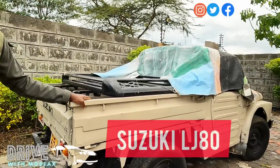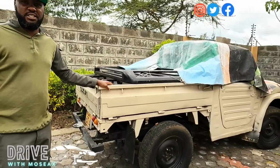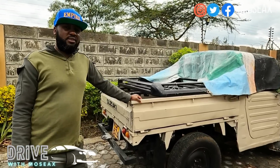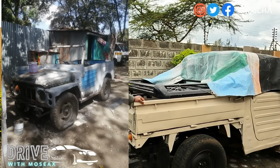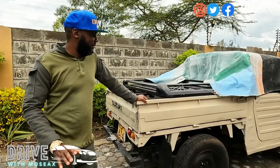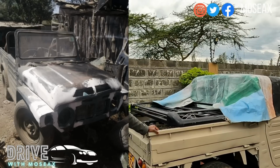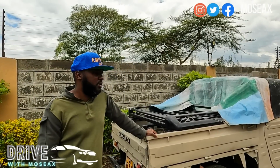These are Suzuki LJ80, the pickup version. Mostly it's called LJ81. This one I got in some place in Dondori. It was installed like for 17 years. It hadn't been used, and funny enough, it hadn't deflated the tires. Though definitely it was not in this good condition, I have tried to work on it, and it's still in progress. And definitely it will come out as a beast.